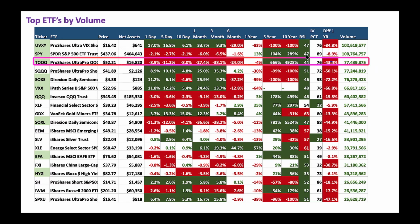And even SQQQ is not a good one to buy now. This is a short, as you can see here. It's a bearish ETF. Right now, it's not a good time to buy. But when the market goes higher, you could buy some SQQQ. Again, it's very short term. I don't recommend this for long term investors. And then we've got SOXS and VXX.